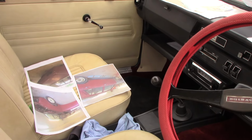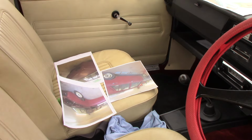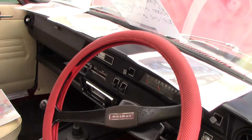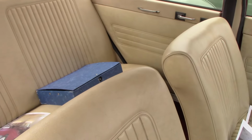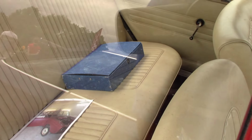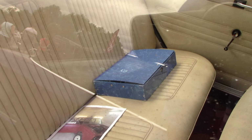16,887 miles on the clock. 4-speed box, original radio inside. You see, he's got all the information in that blue box there, look, some pictures there.